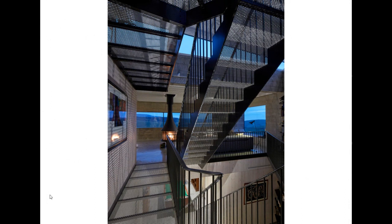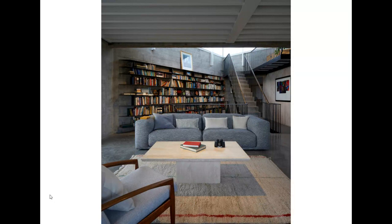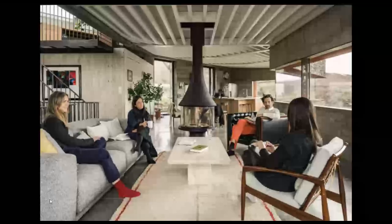We also wanted a crafted element that had a sort of handcrafted feel to it, which runs through the whole building, really. So you can see the knowledge center, and you can see the light above coming down from the office at the top. This is the main living space.